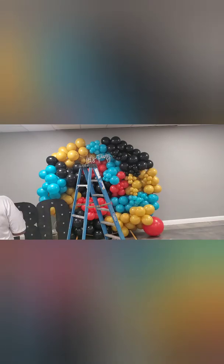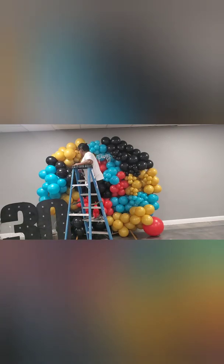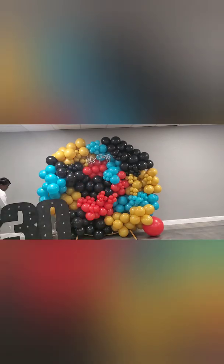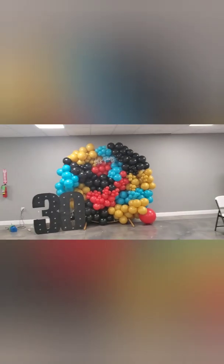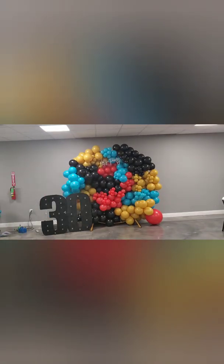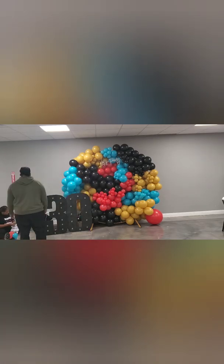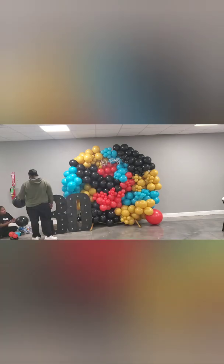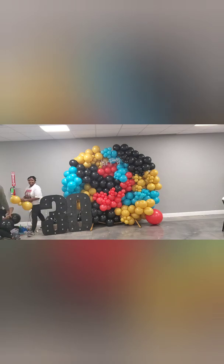But I'll give you guys the brand information on these colors. They came together beautifully. Most of the balloons, 3 of the 4 colors are Batalitex. The only color that is Qualitex is the red. So yeah, those are the balloons. I know it's a balloon shortage right now, but you know, you have to really get them in advance for events and things like that.